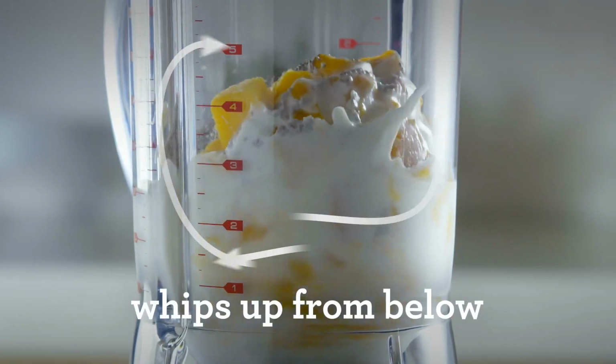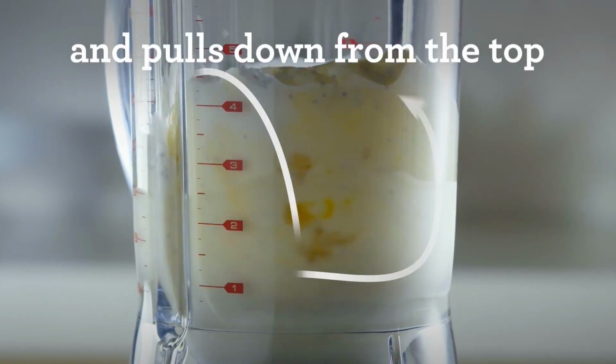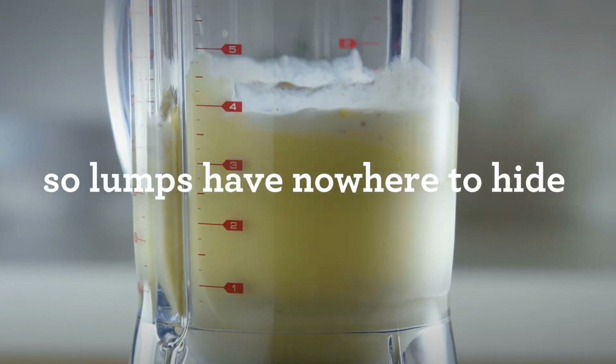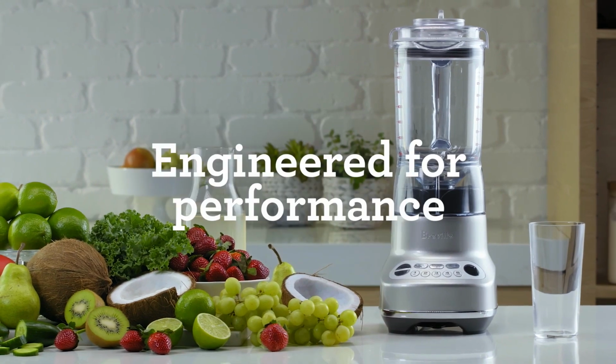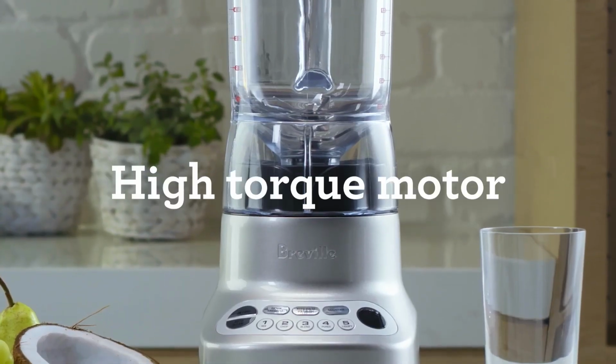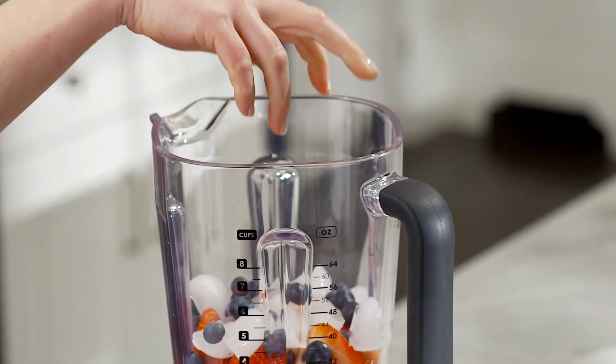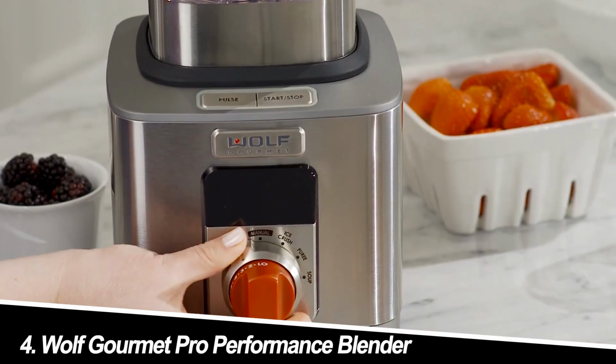With pre-programmed settings and variable speed control, users can achieve precise results with minimal effort. Whether you're blending frozen fruits or leafy greens, the Fresh and Furious Countertop Blender delivers smooth and consistent textures, making it a valuable addition to any kitchen arsenal. Number 4. Wolf Gourmet Pro Performance Blender.